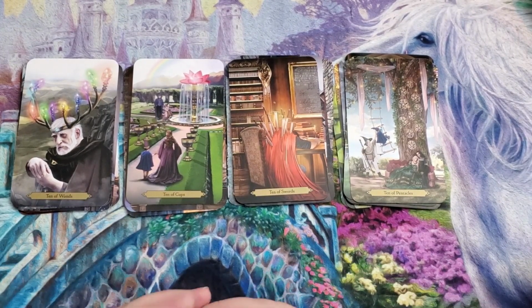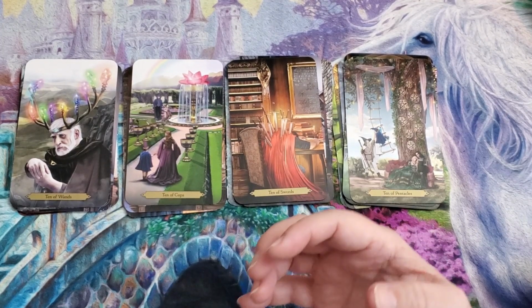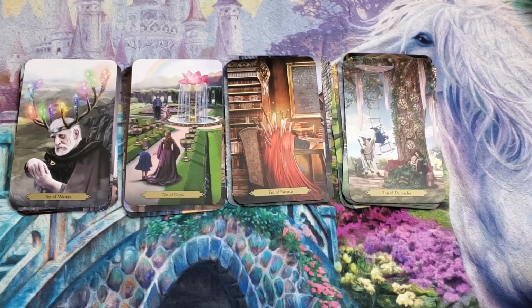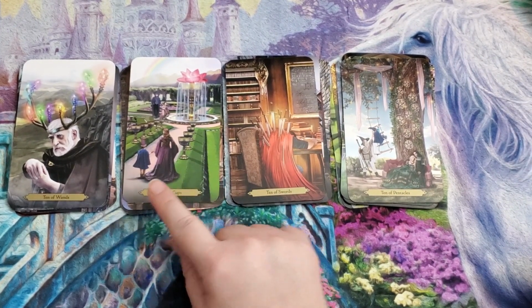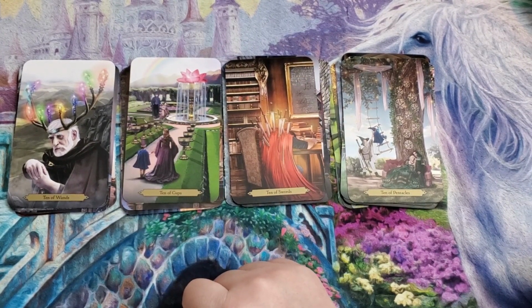He's got this mantle that he wears. I keep thinking of the weight of ruling and the weight of being a leader and how that can really wear you down. The Ten of Cups, I love this as well. We have our little family, which is super cute. We have the rainbow and I love the lotus fountain. That just makes me really happy.